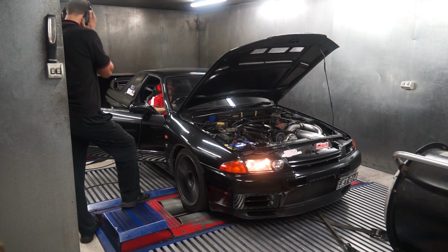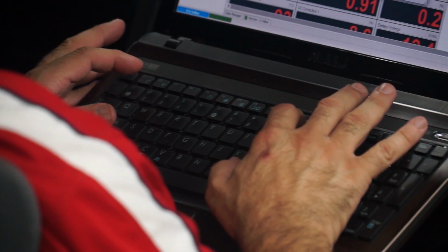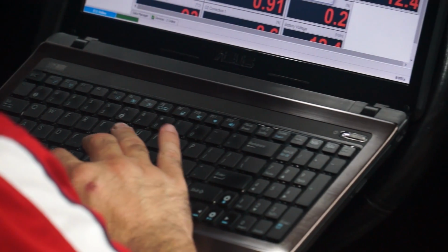Now, once you've got all of your car together, now you've got to get it tuned. This will make or break the way your car drives, as well as whether it will survive. Finding a good tuner is probably the most important thing that you're going to need to do. Now, we use Croydon Racing Developments here in Sydney because they've been working on GT-R since the late 90s, and they've got some of the fastest and most powerful and reliable GT-Rs in the world.